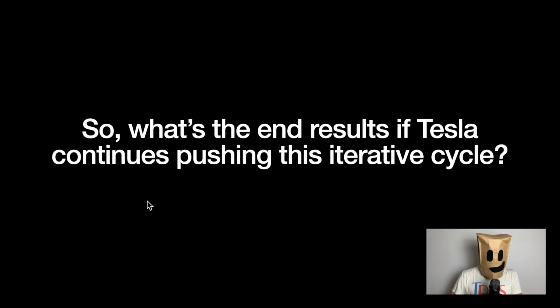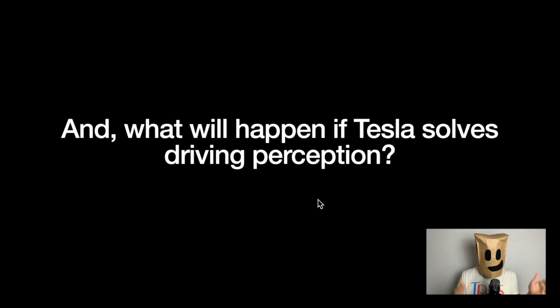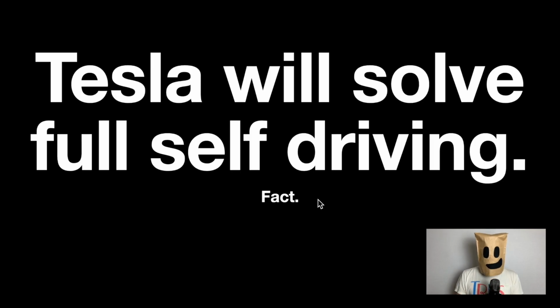But the question really, if you're an investor, you might be thinking, okay, that's all cool, neural nets, we get it, but what's the end result if Tesla continues pushing this iterative cycle? What's going to happen? Tesla will solve driving perception. They will solve the perception of the car and can accurately perceive the world around it. And what will happen if Tesla solves driving perception? You guessed it, Tesla will solve full self-driving. To me, that's a fact.